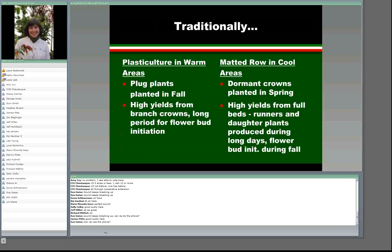In matted row production, where we were planting dormant crowns in the springtime, our yields are really dependent on having full beds. So you'd have those runners and daughter plants produced during the long days of the summer, and then flower bud initiation taking place on those plants during the fall. So even if we got an early fall, if we just had a short period for flower bud initiation, we still had a lot of plants out there that could still give us high yields.